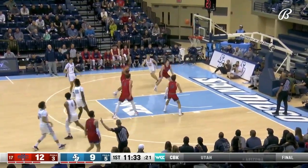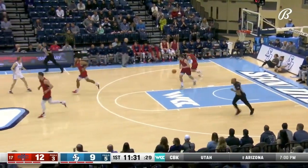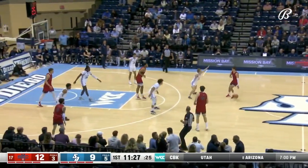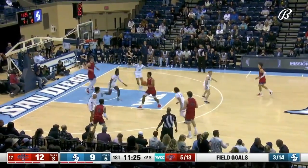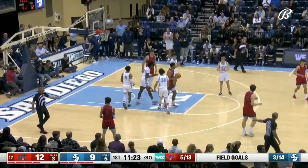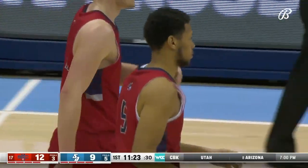Back out it goes here for Dalkey, who misfires. I'll tell you, that's a pretty good-looking shot there. I mean, you're going to give the Toreros that shot. They're going to take it. These shots just need to start falling for the Toreros, but that's a good look. There's a travel on Josh Jefferson. And that's going to take us to a break.